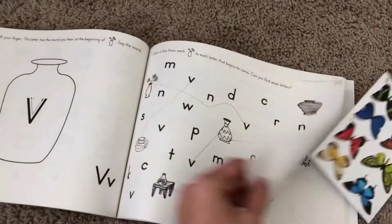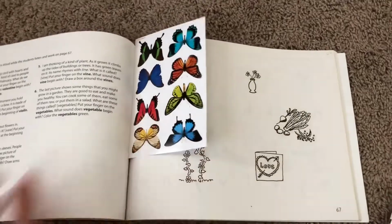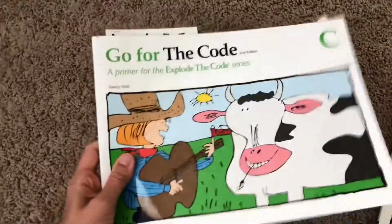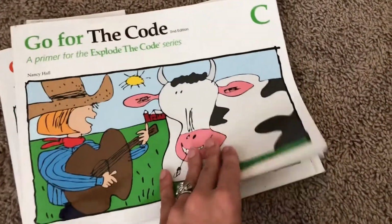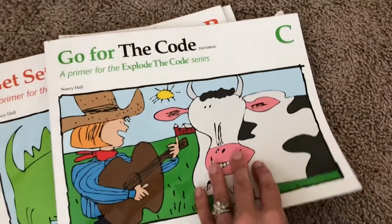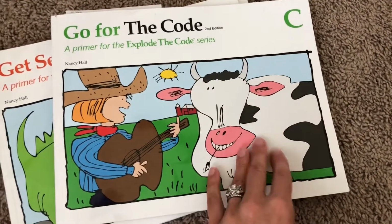And so now she's on letter V. So we'll start here today. And then she just gets a sticker for each page she does, and it's like her special little thing. And she gets really excited because she can do it on her own. When she gets to the end of the book, she'll have like 10 pages left, and she's like, I'm gonna finish this all today. I'm gonna finish the whole book. She gets really excited about it.